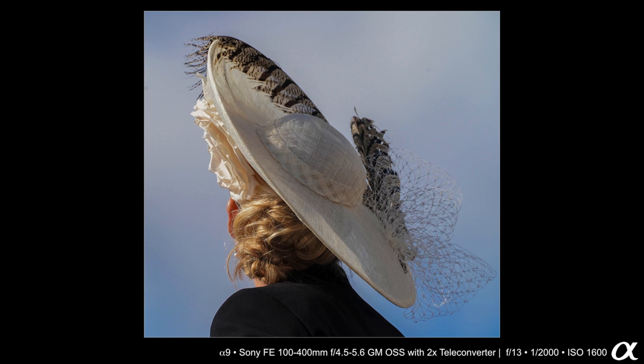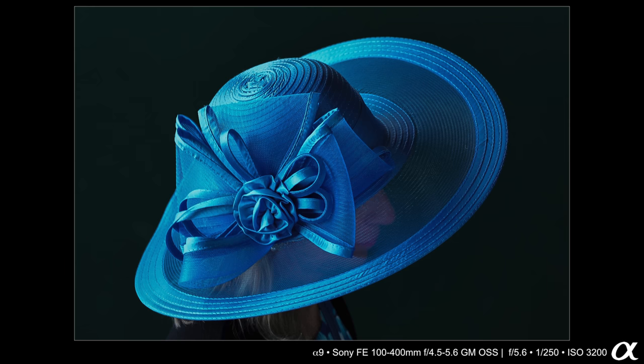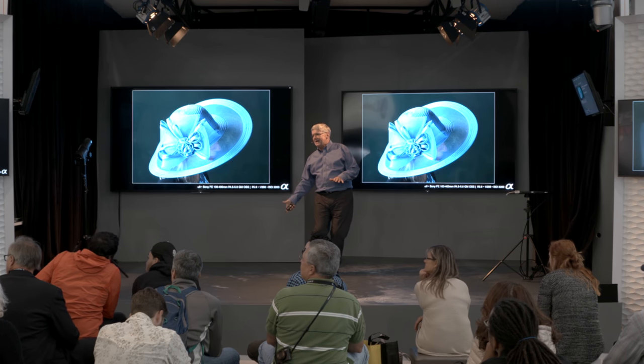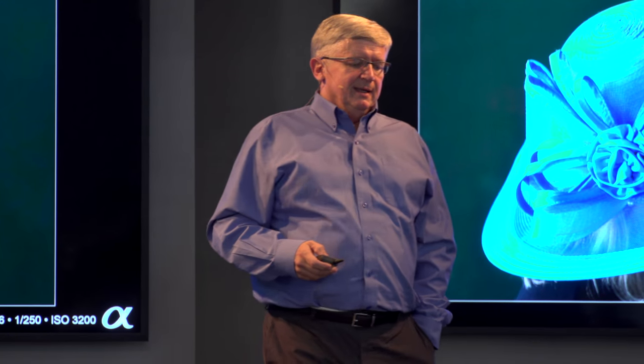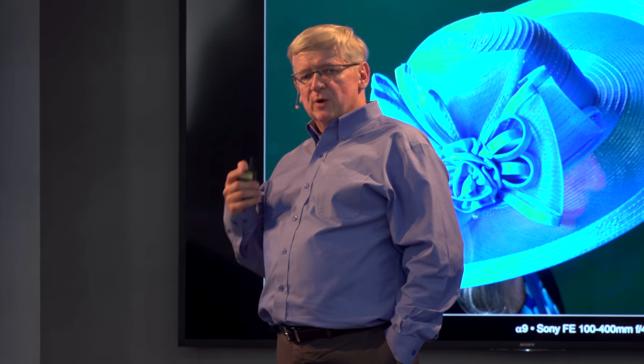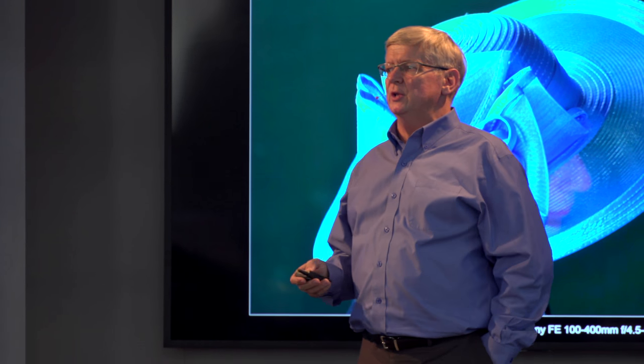This is a 100 to 400 with a 2X teleconverter. And you can still see every line in that hat that I'm focused on, right? Kentucky Derby is big about hats, and so you're still able to see every piece of netting, even though it's taken on a teleconverter lens. Oh, I can slow way down. 15 minutes, I'm gonna have a little nap here. The ability to capture razor sharp images with really good contrast in different kinds of lighting conditions, right?